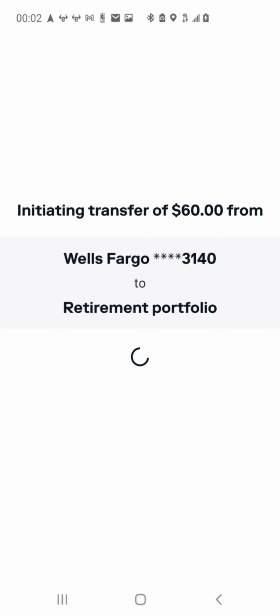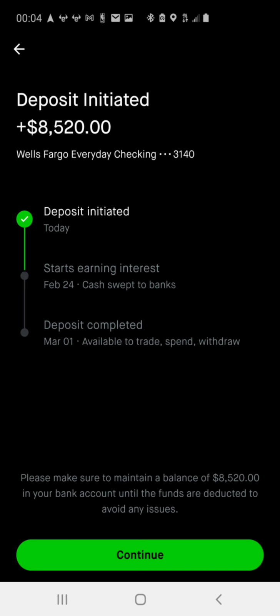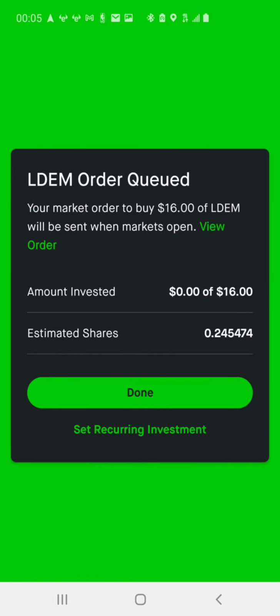And then we went ahead and put another $60 into the Stash account. Put another $61 in the Webull. And then we deposited $8,520 into the Robinhood account. We purchased ticker LDEM, $16 worth in the Robinhood account, which was 24% of a share. We went ahead and purchased $17 worth of CNS, which was 26% of a share. And those were my 11 buys for the day, as well as my deposits.